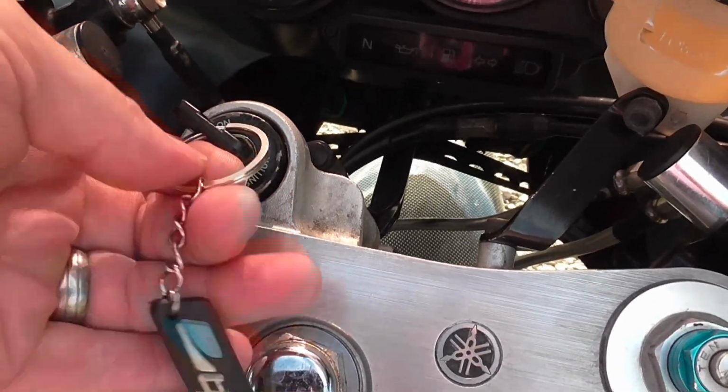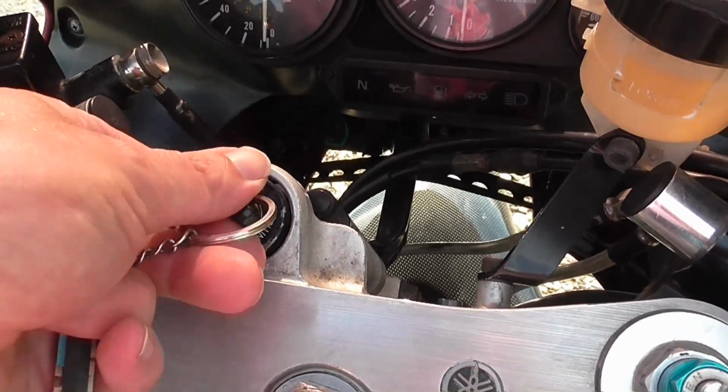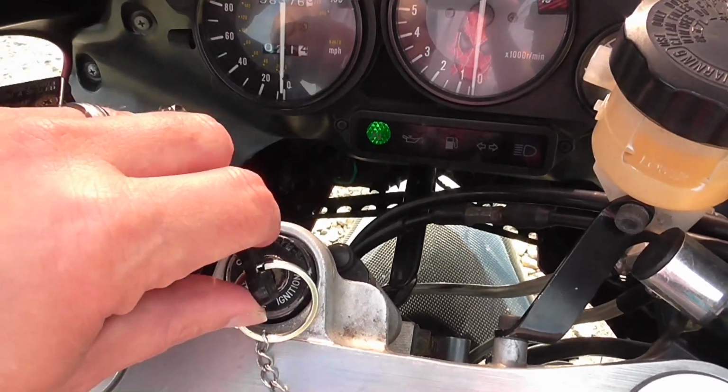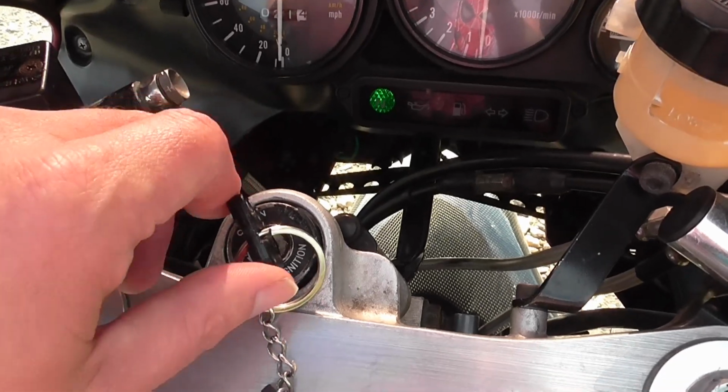And also this thing here, it's got a key. What you do is you do that, and it basically turns the ignition on. It's quite simple, very bulletproof and very old-fashioned, but it still works.